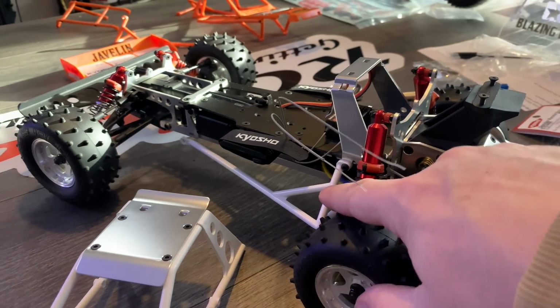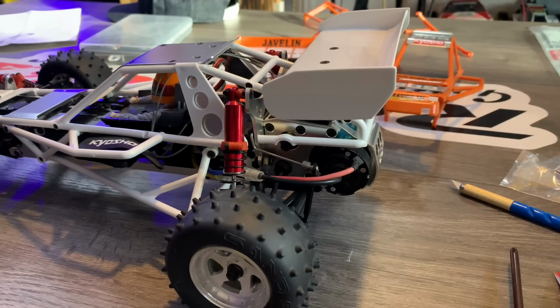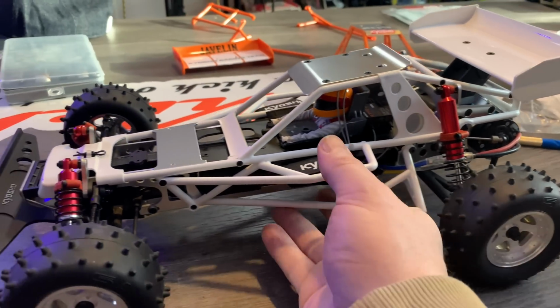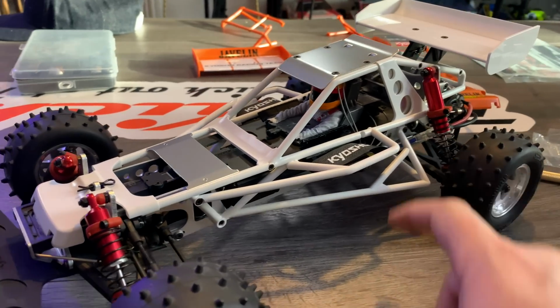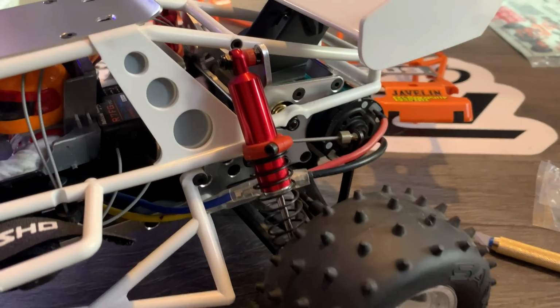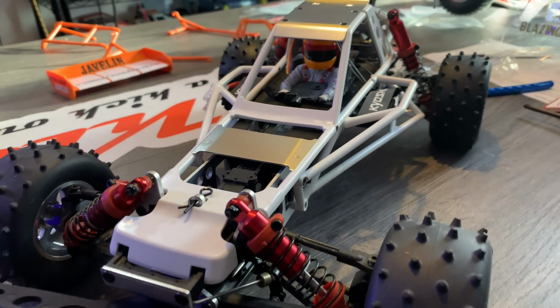I've put the side Nerf bars on there really easy. So it's a nice little fun job. So that's the basic body fitted. Got to do the decals. I am leaning towards trying to swap out the suspension. I don't know. I'll go and dig out the actual shocks because I want to check to see if they're the same sort of length.